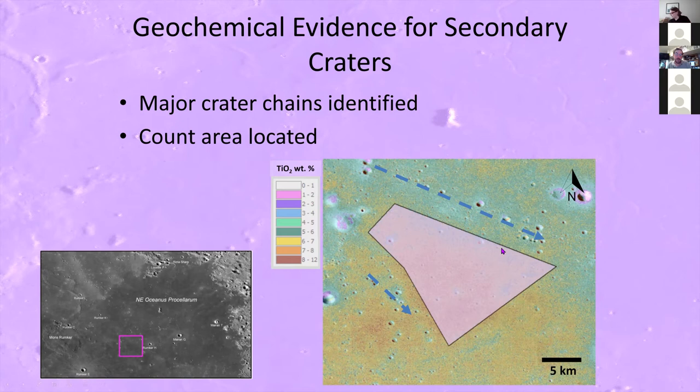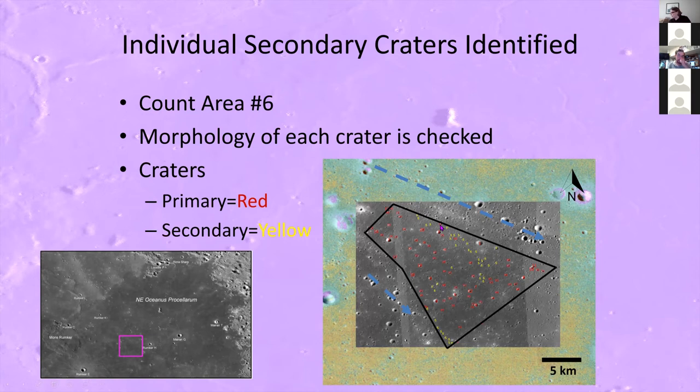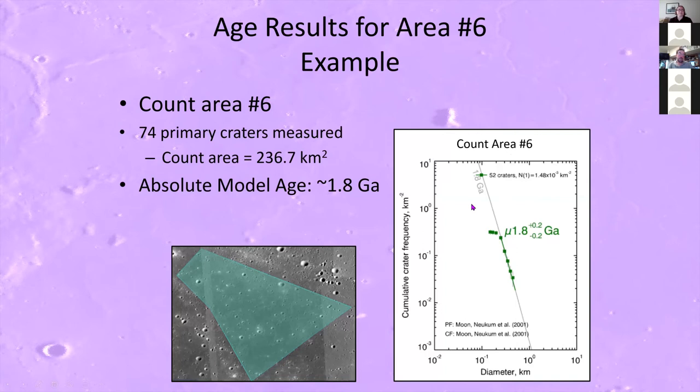Following that, we go to work with the overall technique of drilling in, examining the morphology of each crater, determining if it's a primary, shown in red, or a secondary crater, shown in yellow, within our count area. You just can't escape those secondaries. So based on that, we present count area 6 as an example of our results. We had 74 primary craters that were measured, 40 secondaries that were eliminated, and 52 craters were used for this analysis. And we obtain an age of 1.8 billion years.